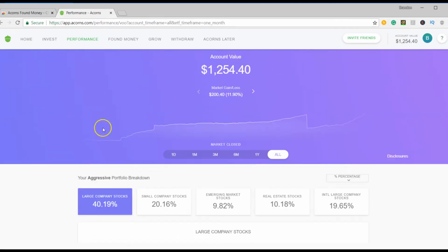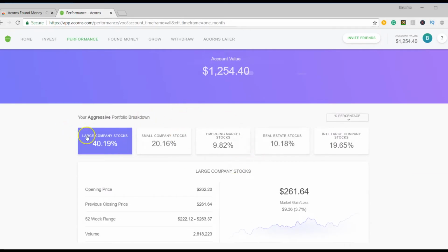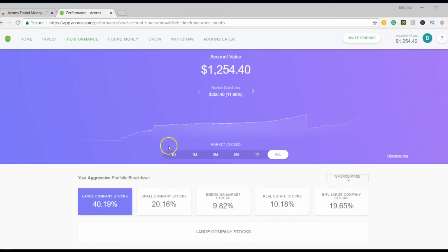My total market gain and loss has been $200, so that's not bad. Most of my money goes into large company stocks, which is 40%. And yeah, that's pretty much the gist of it. But as you can see, this is not a bad account for somebody who barely invests into this account. Most of the money that I've been making from it is off of dividends and off of some amount of gains. At one point, I was investing about maybe $20 every 2 weeks or so, but then I've taken a break, and I will explain why.